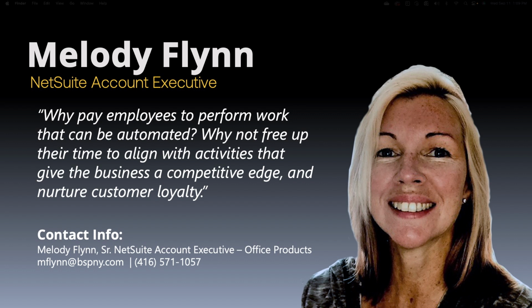BSP has put hundreds of thousands of dollars of development into building out the ISG edition of NetSuite in exchange for a small annual modular fee to offset our development costs. I've worked with many dealers throughout the last few years to help design the solution, and I'm really excited to take you through this presentation.